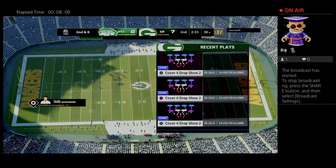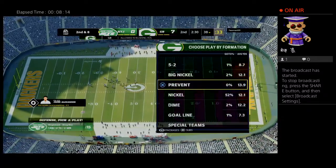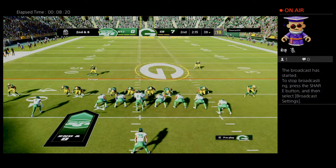2nd down. Ladies and gentlemen, that is a force of nature at the defensive tackle position. Yes, he's as big as they come, but still plenty agile. He's able to make a nice play there to swallow up the ball carrier.